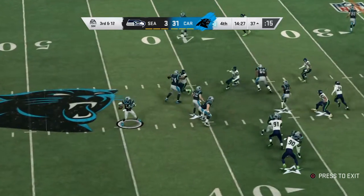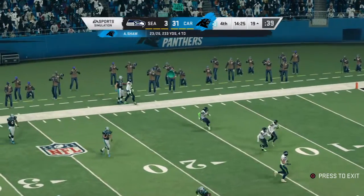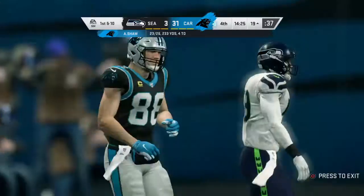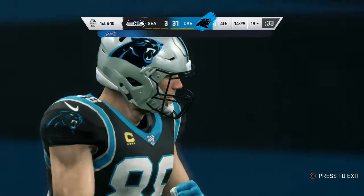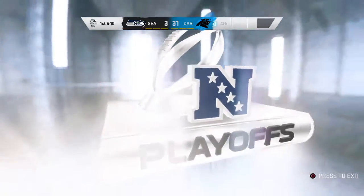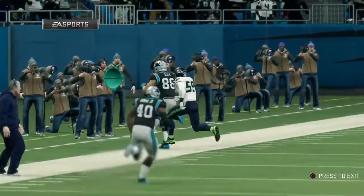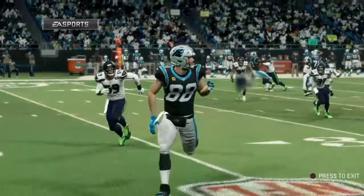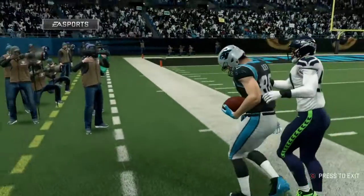Back to throw. Shaw. And he finds a man. It's Olsen. That'll put him north of 100 yards receiving now in this divisional round game. It's a 1st down. He's been the go-to guy. They needed a big play there on 3rd down. Went his way. It worked out. Doesn't matter whether they've scouted it or that they think he's going to get the ball. He has a knack for finding his way open and completing the connection.